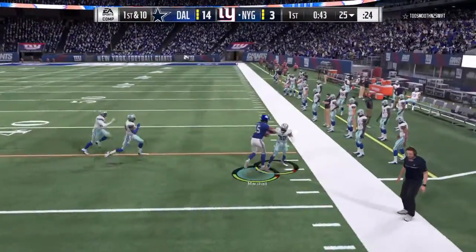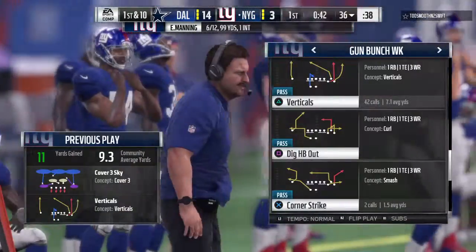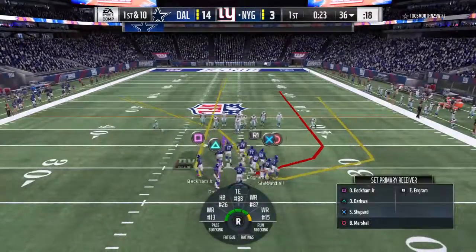Not easily done. And that's complete to the right side. It's Marshall. And he'll go out of bounds across the 35-yard line. It's a gain of 11 yards that time, and it produces a new set of downs.